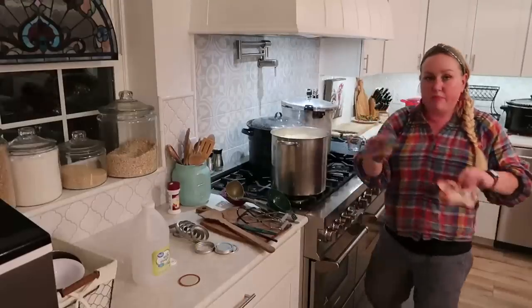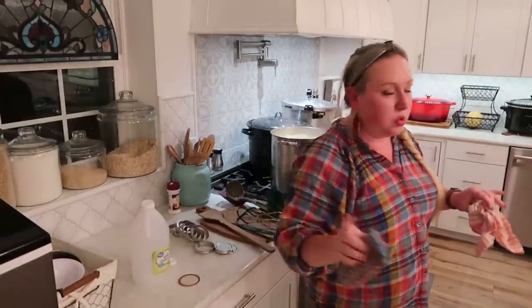Okay, I think my pears are finally boiling, so I'm gonna set my timer. All of my canning resources say pears 25 minutes.